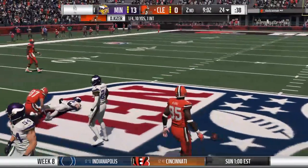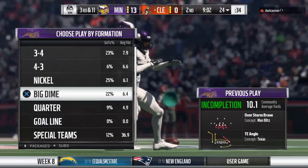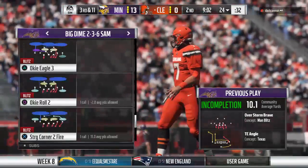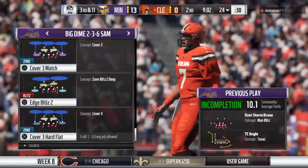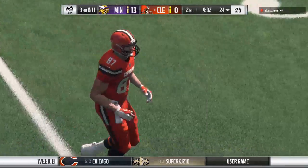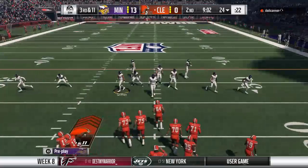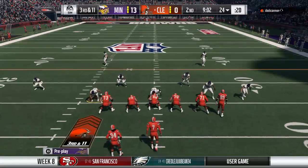Oh, nearly picked. And maybe lucky there. This guy doesn't drop many defensively. Third down. Third and 11. And some extra depth to the secondary here. They're in the dime.